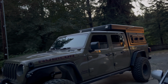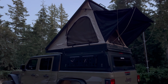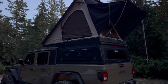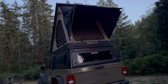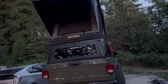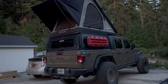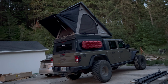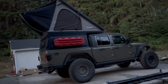Here it is on the other side. So here it is, the camper opened up from the back. It's got the rain fly up as well. Let me back up a little bit here so you guys can get a full view of it. And that thing is insanely beautiful.